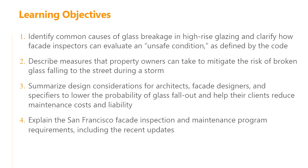So to get us started, here's a few learning objectives. In general, we're going to talk about common types of glass breakage, especially in high rises, and what makes an unsafe condition. We're going to talk about how property owners can mitigate the risk of broken glass falling to the street, which is really something we'd like to avoid.